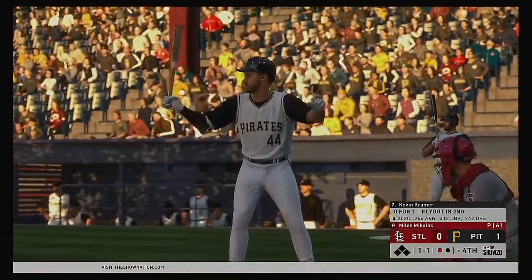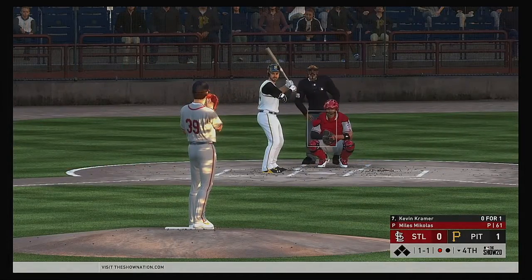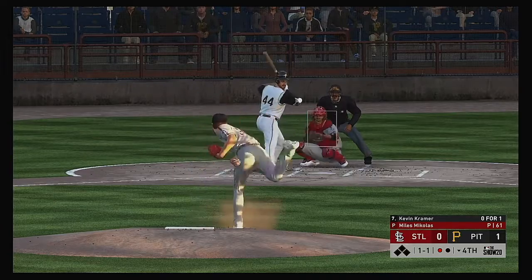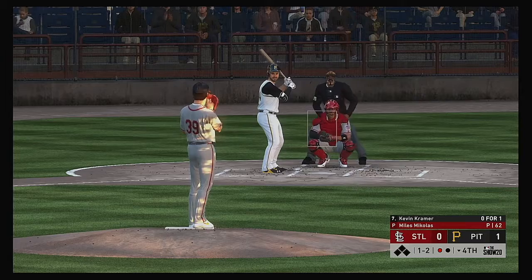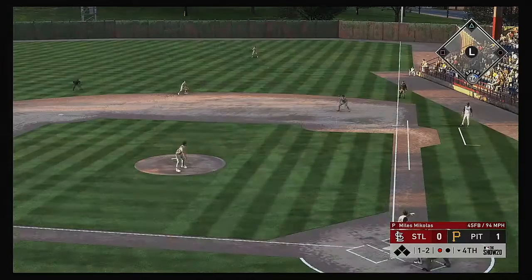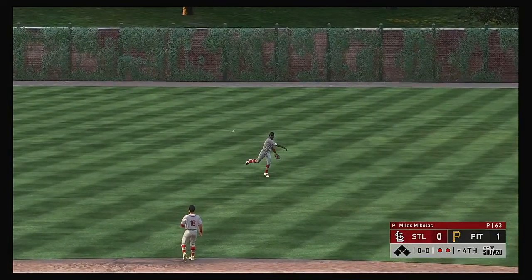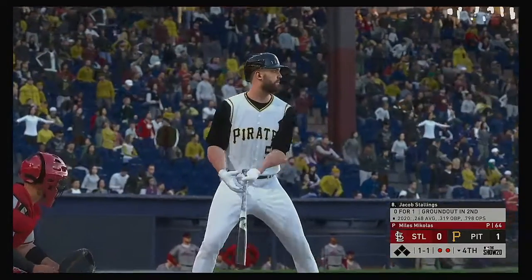Now at the plate, Kevin Kramer. He flew out in his last at bat. One run on three hits and no errors so far for the Pirates. And he comes back with a fastball, 1-2 now. He pulls this one into right. Fowler is there, two down. Settling in now, Jacob Stallings.